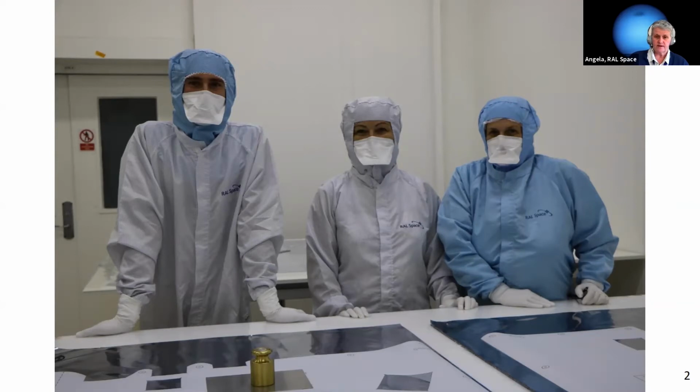So that sounds a little bit hot, doesn't it? Actually, it's not too bad because the room is kept at a constant temperature and humidity. So on a hot day, when it's hot outside, it's pretty cool in the clean room. And on a cool day, it's relatively warm.